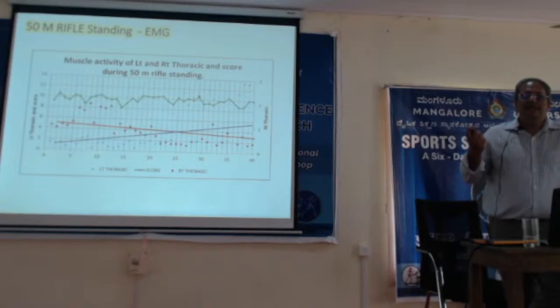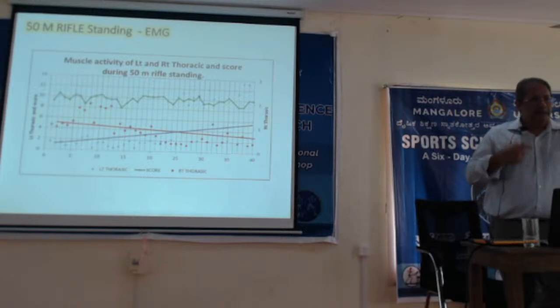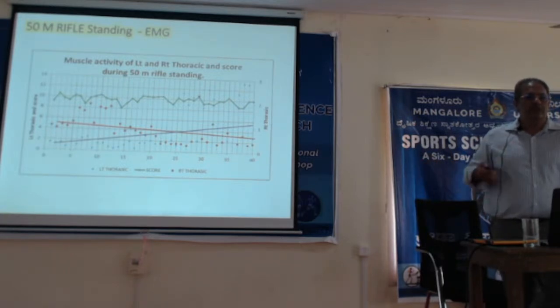So various types of core strength exercises were introduced to him, with weights, without weights, with single leg stance, double leg stance, and so on. And with more core activity sessions, these issues could be sorted out to a great extent.